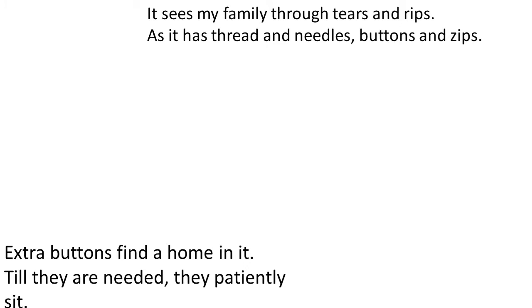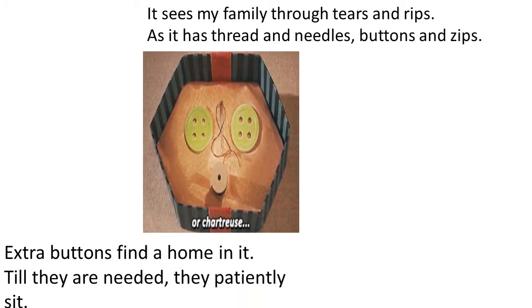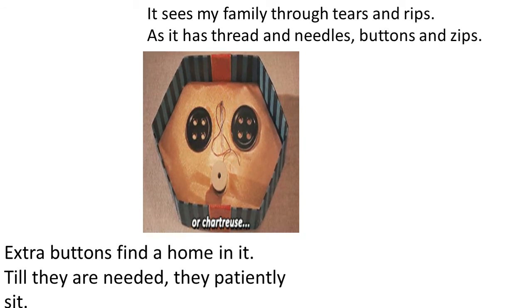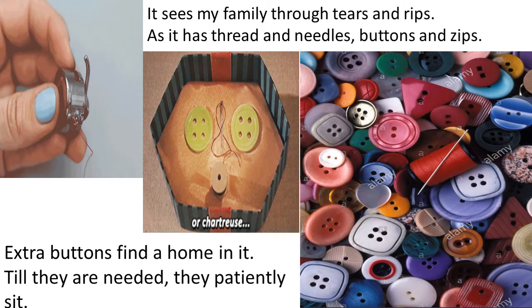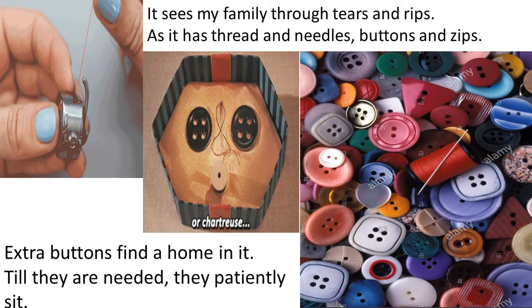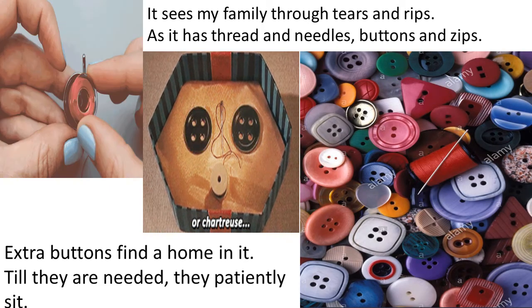It sees my family through tears and rips, as it has thread and needles, buttons and zips. Extra buttons find a home in it. Till they are needed, they patiently sit.